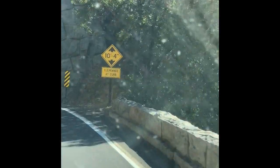See, here's one of those tunnels, 10-4. Yep, our RV would lose its top here on this tunnel. And as you can see, there's nowhere to turn around or pull around.